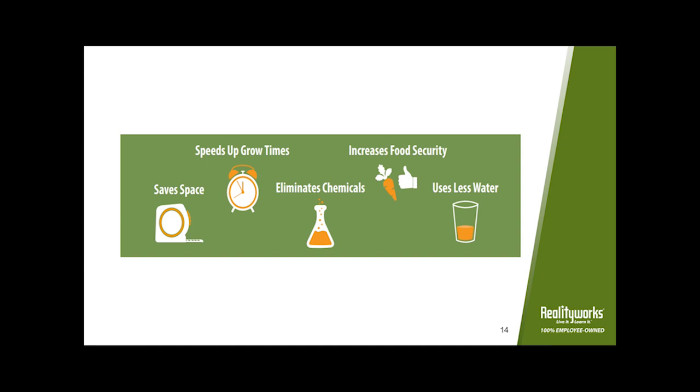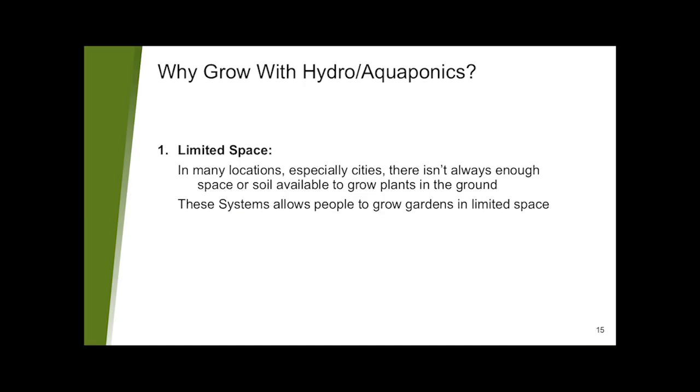As we are, more and more population, less and less farmland or ability to do that, it helps in that sense to be able to reduce the space, but still have the same growing power. It can eliminate chemicals. There's much more ability to regulate what you're putting in, what you're not putting in, different types of organic material instead of chemical material. So there's a lot of different things in that world. It uses less water, so resource availability, and then also food security. So let's talk a little bit about some of these things.